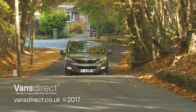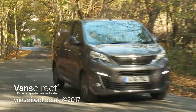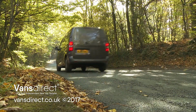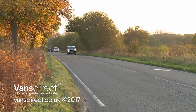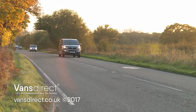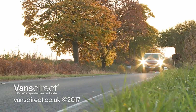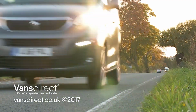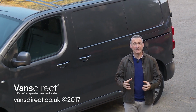We're trying the 120 bhp unit here, and that's able to return up to 53.3 miles per gallon on the combined cycle and up to 139 grams per kilometre of CO2. There's also a 150 bhp variant and a flagship 180 bhp model that has to be ordered with EAT6 auto transmission.